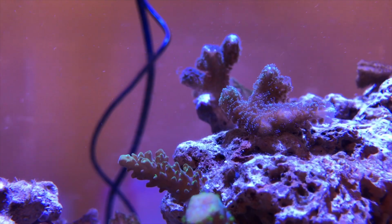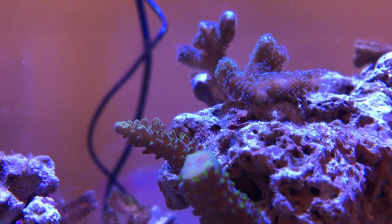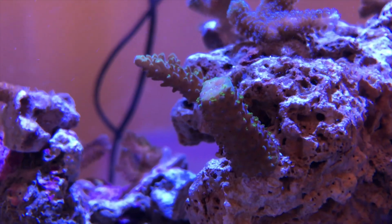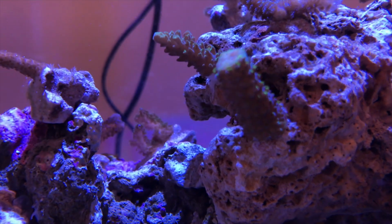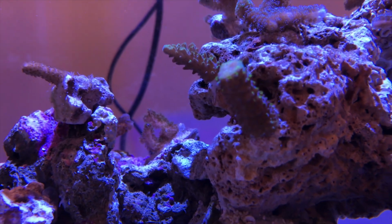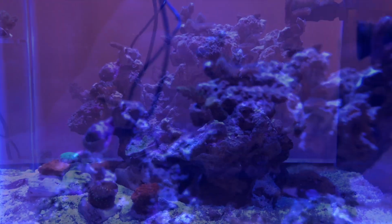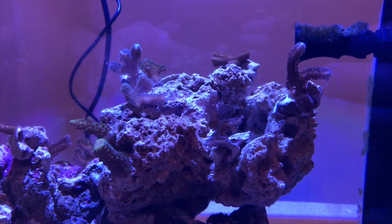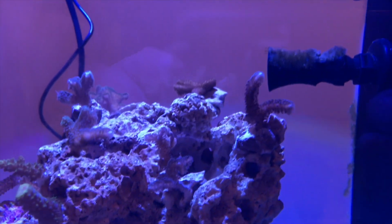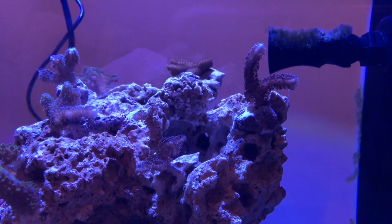But I just fragged these and I glued them all onto the rock. There's probably my biggest disappointment for March. That SPS. Look at the bottom. He's got no polyps underneath there extending. Just a bummer. It was a beautiful frag. The heater being off really did a number on him. Man.